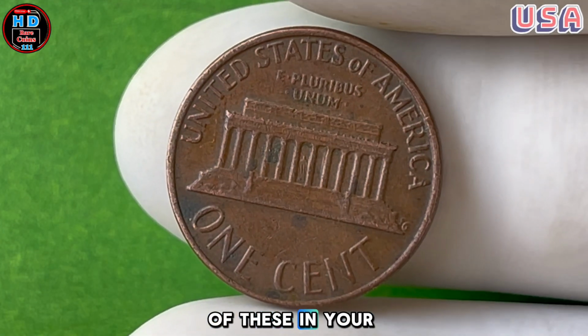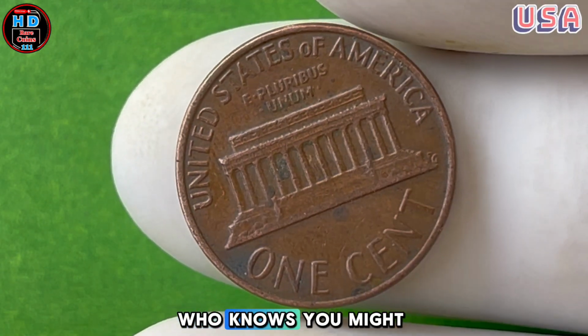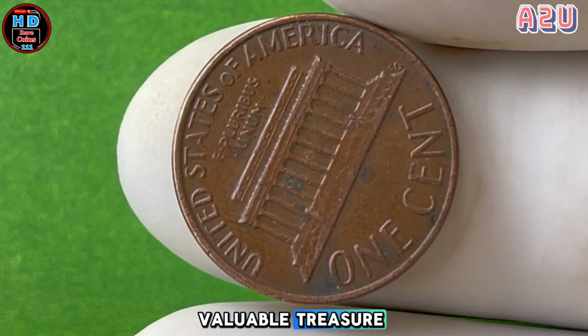It's amazing to think that a penny from 1976 could be worth so much. If you have one of these in your collection or tucked away somewhere, it's time to check it out. Who knows, you might be holding on to a valuable treasure.